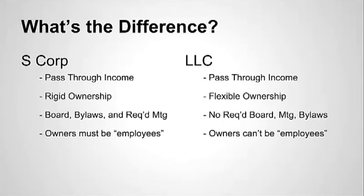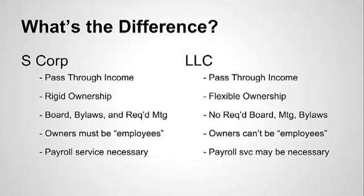Under the S Corp, owners must be employees if they're working in the business. This means they're going to receive a W-2 at the end of the year and be withholding taxes throughout the year. LLC owners, on the other hand, can't technically be employees of the LLC and therefore won't receive a W-2 at the end of the year. For this reason, S Corps usually require a payroll service. LLCs may not require a payroll service if there's no one else working in the company besides the owners.